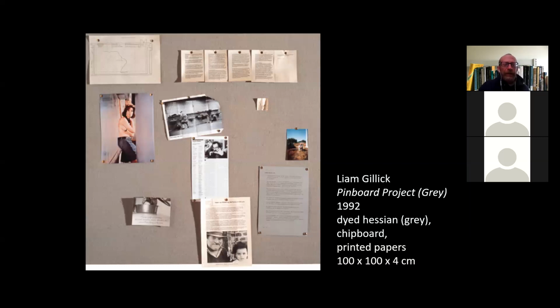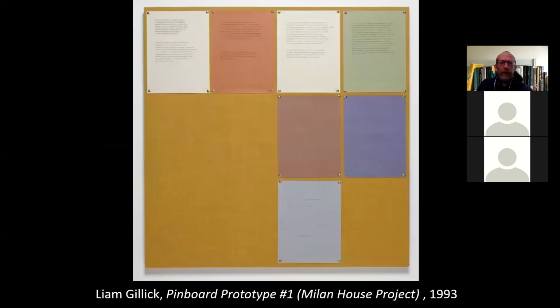So a strange kind of mashup of different kinds of information, different sources of information, and images, private versus public, personal versus business or work oriented. Here's another example. I don't know the details about this one, but it is quite different in terms of the contents here. Milan House Project is what seemed to be sketched out floor plans on some of these sheets, and again, typewritten text.